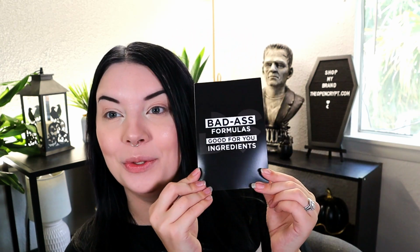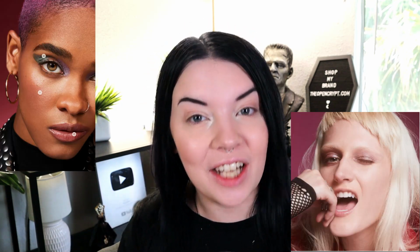Also, in the package I got today, it says badass formulas, good for you ingredients. I thought that was really nice because I'm all about the bold, and we have alternative styles on our packaging, which is so nice because so many brands say they're for everyone and only show a clean cut. So thank you Depop Scarlet for being more inclusive to other styles as well.